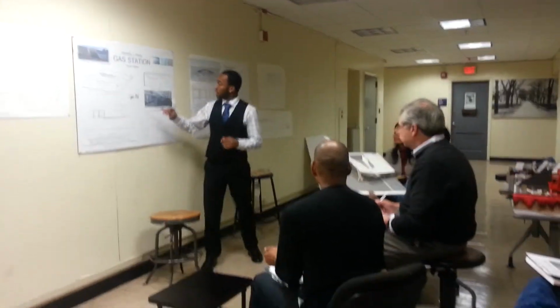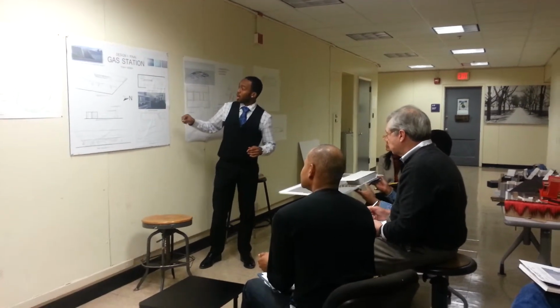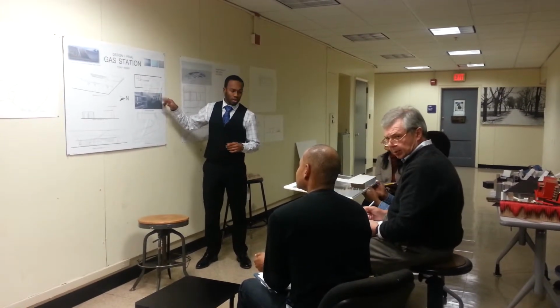On my floor plan, I have it laid out where you walk in through the front.